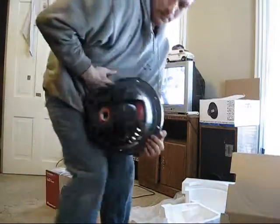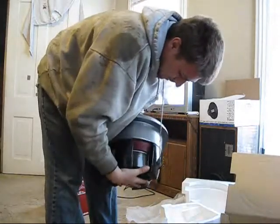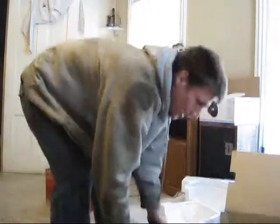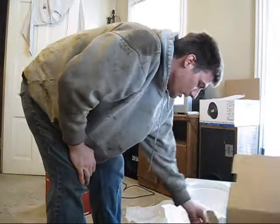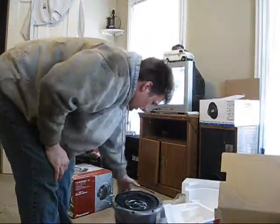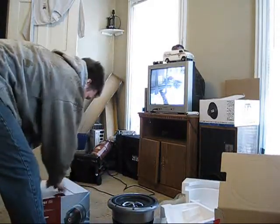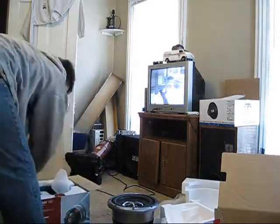These are some big ass speakers. Here's my hand compared to that magnet. Here's what that one looks like. Yeah, check the other one out. I bet it looks exactly the same. This is fucking awesome.